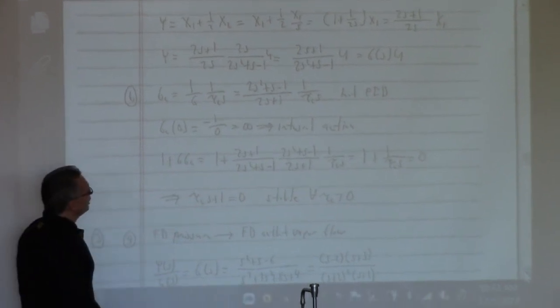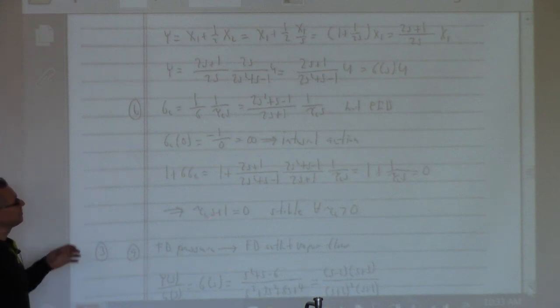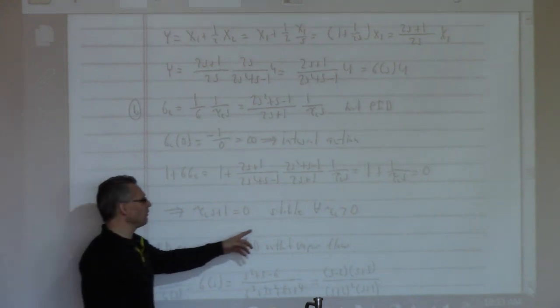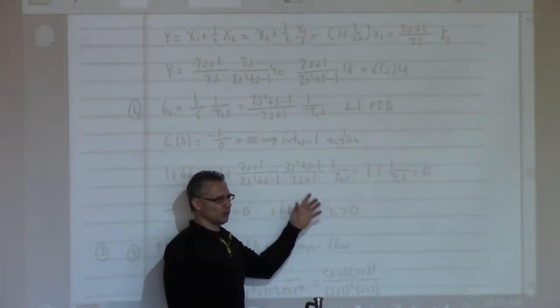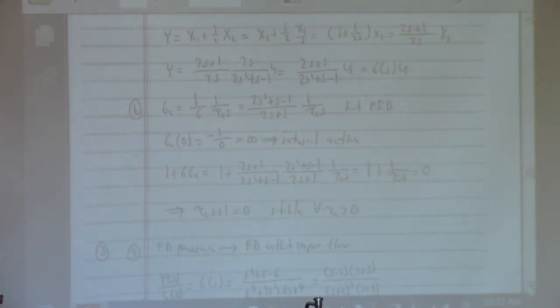All right, then I tell you, check and see for what values of tau c this is stable. Now you should remember that we explicitly design the controller so it's stable for all tau c greater than 0. That's the whole design procedure. But if you wanted to show that, it would be fine here if you said, look, the controller's designed such that it's stable for all tau c greater than 0. I would even accept that. But I went ahead and derived it here.